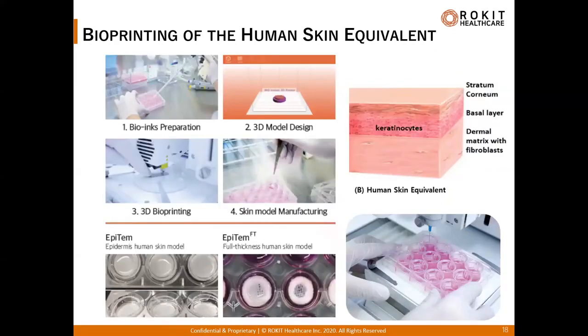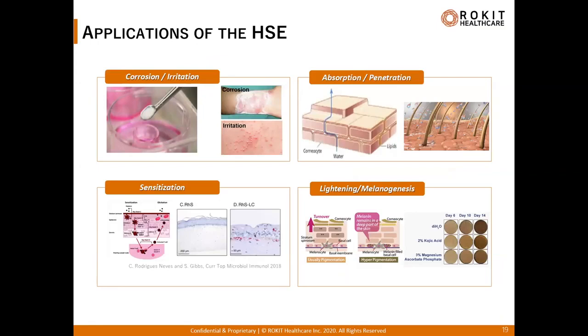Given the sample workflow mentioned before, this is what the human skin equivalent process might look like. And these are just taken from images taken directly in-house at the ROKIT Healthcare Skin R&D Center. And as you can see, the stratified layers of the human skin equivalent are ultimately realized onto well-plate formats. And that is something that allows the use of human tissue models for throughput assays like drug screening or cosmetic product development, and toxicological research, which are some of the most common uses of the human skin equivalent.